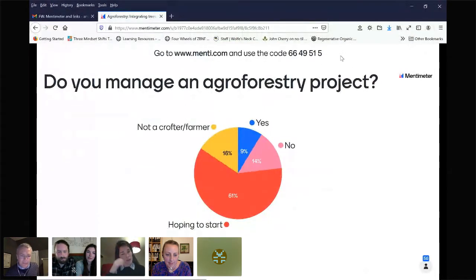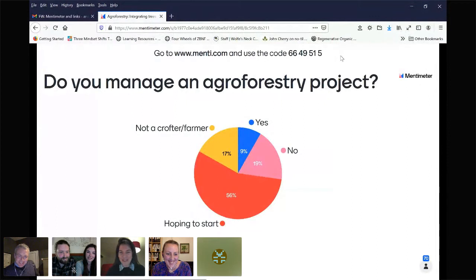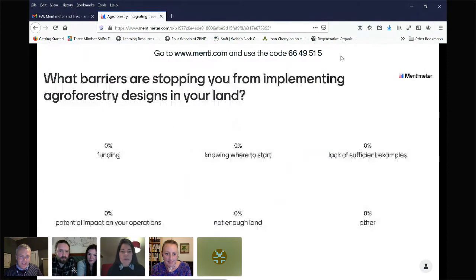So not to stress you, Roger and James and Rosa, but 56% of people here are about to hear from your wisdom. So prepare for that. And let's see, so 56% sort of about to start, 9% yes. So let's see, what are the barriers that are stopping you from implementing agroforestry on your land?